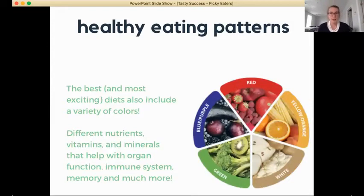So healthy eating patterns typically involve eating lots of different colors. So you've seen a lot of our programming, whether it's Becca's or mine, really focus on eating the rainbow.